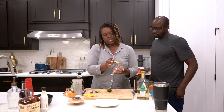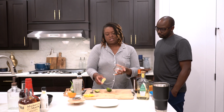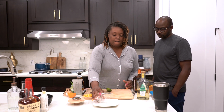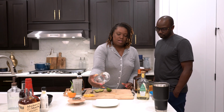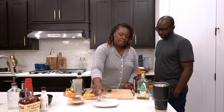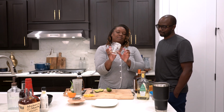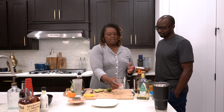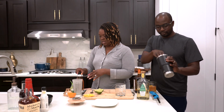So usually the salt is right here on the side. So I'm gonna put it on the side. See if I can get it to stick. There we go. It's usually a lot prettier than my presentation, but we're gonna make it work. That look about how it be, right? All right, put the ice in, and then I'm gonna get the rest of the ingredients.